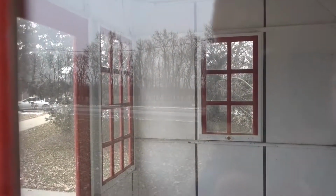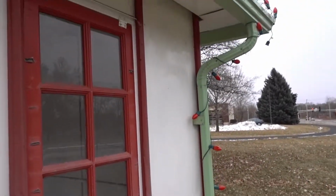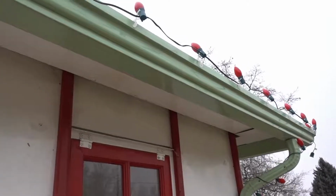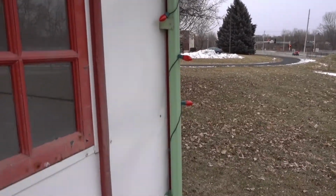locked. And as you can see, there is not much room to do much of anything in here. And can you imagine standing in this building when it's 30 below in Minnesota? They had to just stand here and wait for cars to come in. It doesn't look like there's any heating source whatsoever in here. Well, one nice thing about having the world's smallest gas station, the gutters are easy to clean.